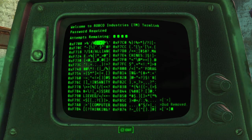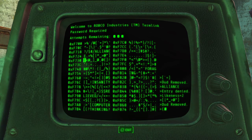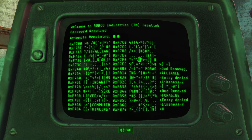Because obviously it'll get a like from Valentine, which is the reason I'm doing this. Because I'm trying to get him to trigger his own quest and reach a certain level of affinity. There was one there, but I just want to try something.